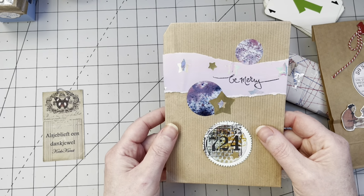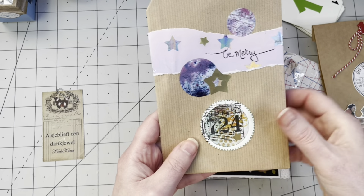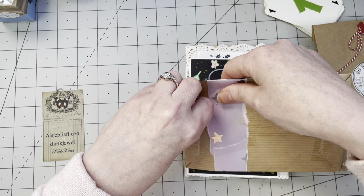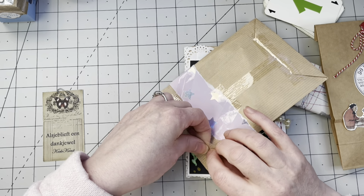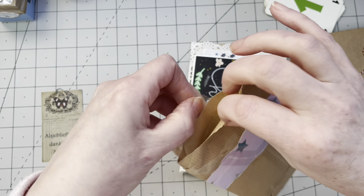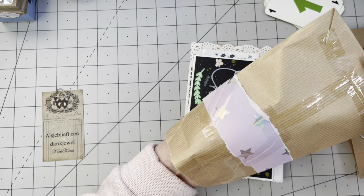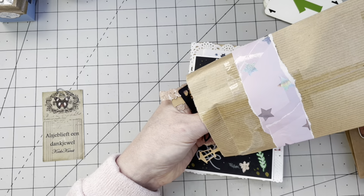This says, be merry. Love. She does this. Some mixed media and, yeah, lovely stuff. I just do something completely different style. There you go. Cute little bag. Opening it up. What's inside? It's a surprise. Carefully, because I believe these are die cuts.